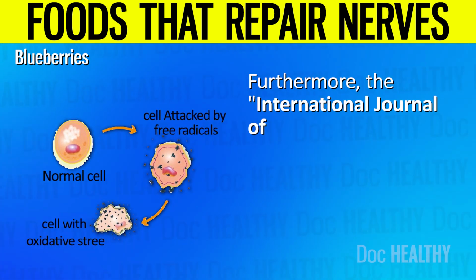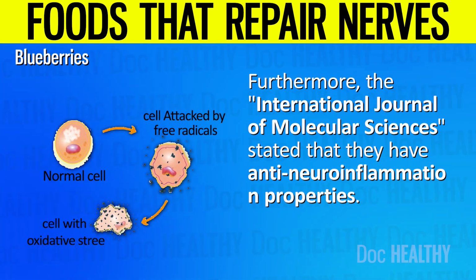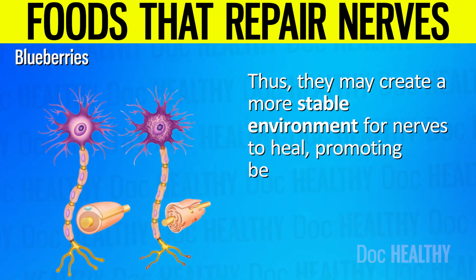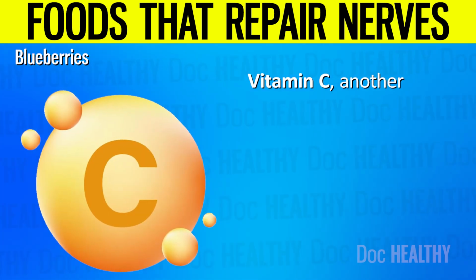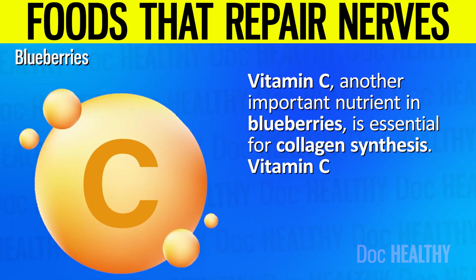Furthermore, the International Journal of Molecular Sciences stated that they have anti-neuroinflammation properties. Thus, they may create a more stable environment for nerves to heal, promoting better nerve function and reducing the symptoms associated with nerve damage. Vitamin C, another important nutrient in blueberries, is essential for collagen synthesis.